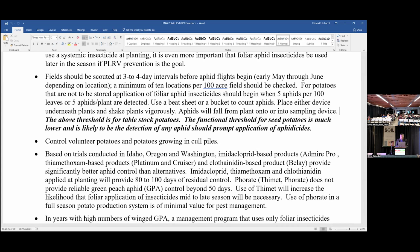But once we got the neonic, it controlled aphids so long, so well, and they used it very well in the seed potato industry that it essentially wiped out potato leaf roll virus. And I'm not aware of them finding potato leaf roll virus in years. Matthew, is that true? As far as we know. On the other hand, I almost want to say a lot of people stopped looking for it.